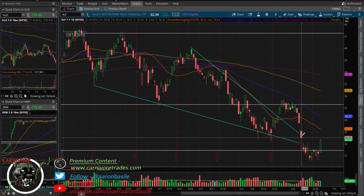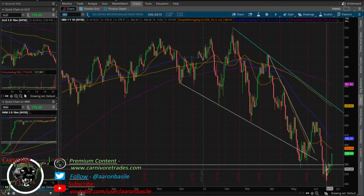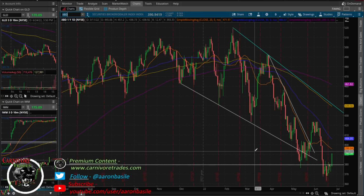You got a little resistance at gap fill. You'll have some at the 20 moving average and this gap window, but again, fins, just like everything else, getting a bid. Broker dealers got above this red bar, so they avoided a breakdown. So financials holding on here. They're probably due for a kind of trend rally, just like everything else is.